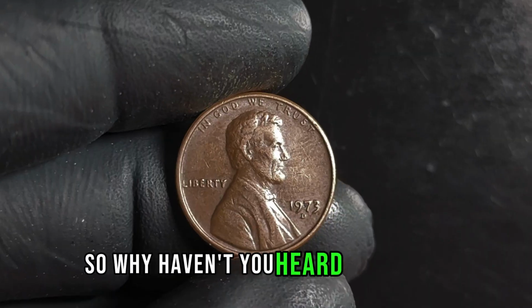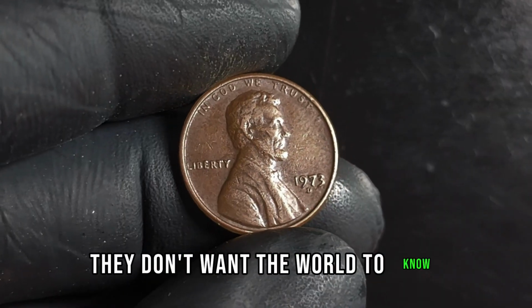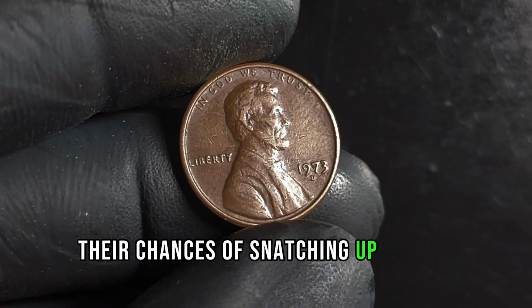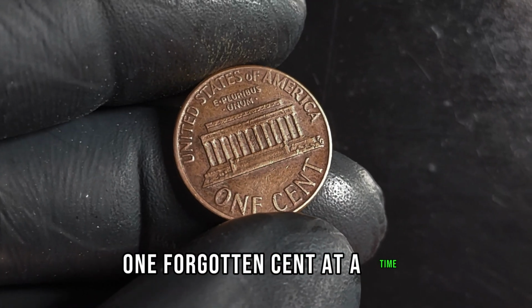So why haven't you heard about this? Because the collectors, dealers, and high-end investors, they don't want the world to know. The fewer people searching, the better their chances of snatching up hidden treasures for pennies on the dollar. This is how quiet empires are built, one forgotten cent at a time.